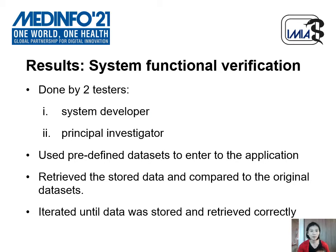The system has been verified to confirm its functionality, which is done by two testers, the system developer and the principal investigator. The procedure to verify uses a predefined database dataset to enter into the application, then retrieves the stored data and compares it to the original datasets. The steps were iterated until data was stored and retrieved correctly.